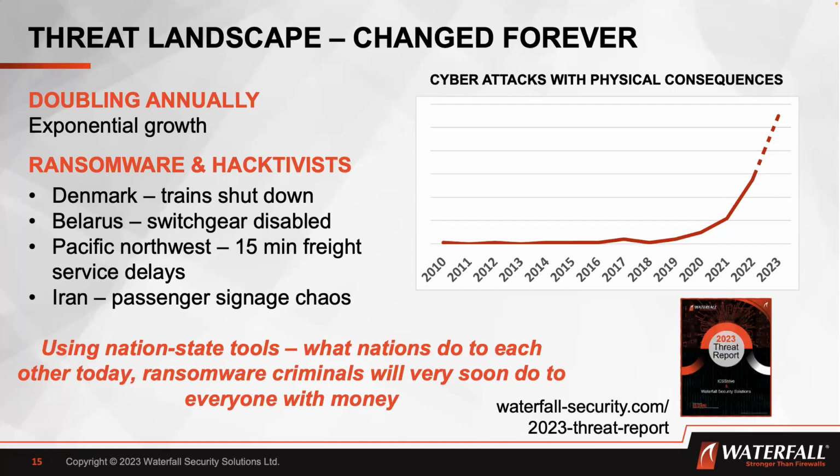What does this mean for us? A lot of us have said, nation states, why would a nation state come after me? I'm not important enough for a nation state to come after. Here's the thing. What we see nation states doing to each other today, in a very short period of time, we're going to see ransomware doing to everyone with money. Do we have money? Then we are going to see nation state attack techniques coming after us in the hands of ransomware actors.